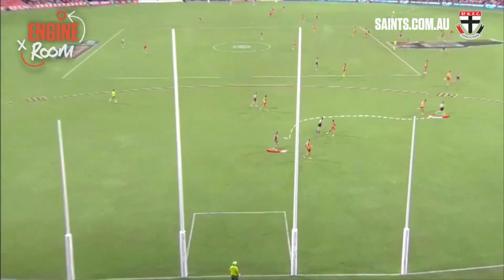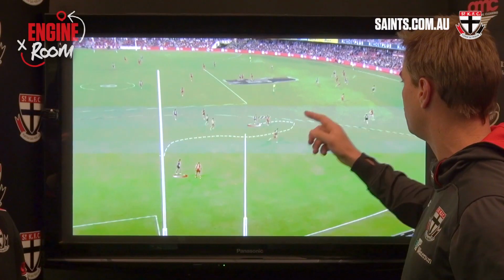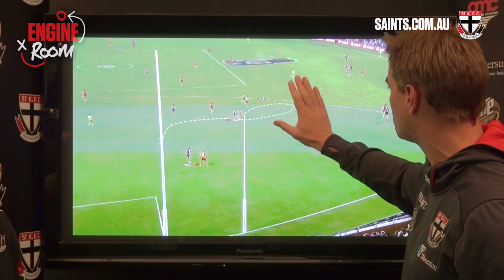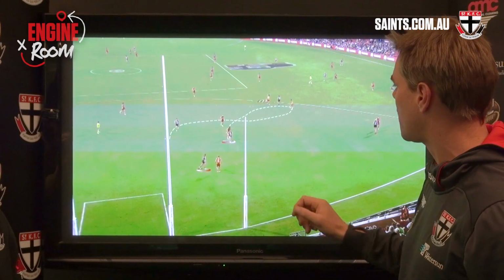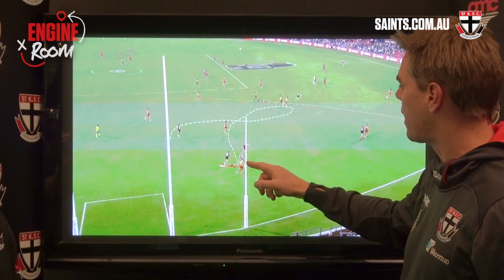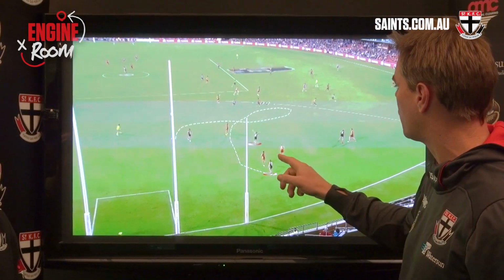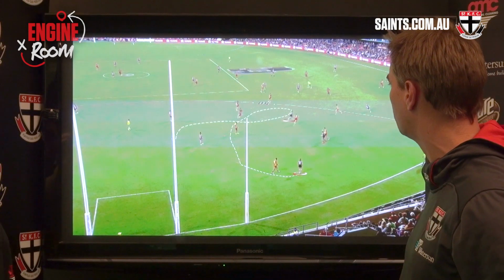You can see here the pattern that Tom Curran is running. He's running up to get used. Once you can see that he can't get used, he has to double back, creating all that space up there. Not only does he double back, really selflessly, he's worked hard to get back. He puts a block on for Tim Membry. Without that block, Tim Membry is not going to get off his man and that space won't be available.